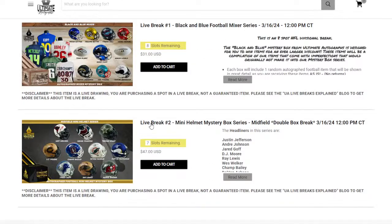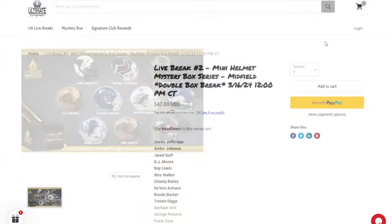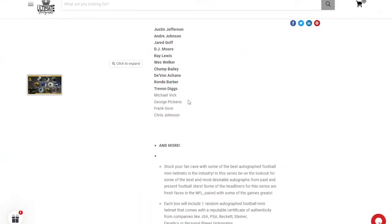There's the minis, guys. We have 20 minis left. Headliners available, Trevon Diggs, Justin Jefferson, DJ Moore, Ray Lewis. Secondary headliners, Michael Vick, George Pickens, Chris Johnson. Michael Vick, George Pickens. There we go.